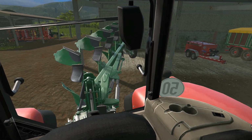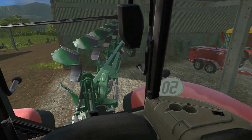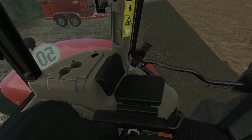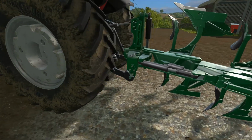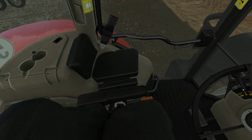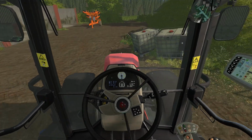Okay, so we'll stick this into here. It's as good a place as any. Let's lower it down. Out we go, and we'll just get this unhooked. Lovely stuff. So with that being said, what I'm going to do now is park up the Massey.